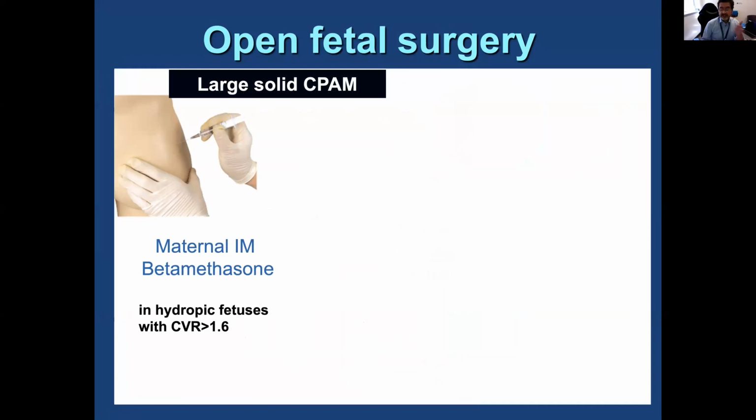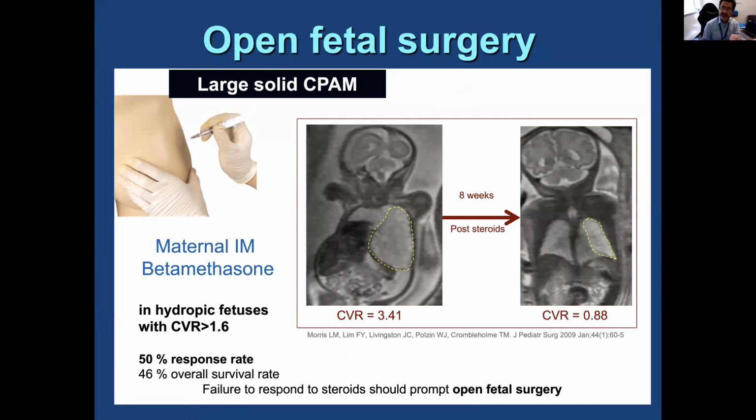So the first thing we need to do when we detect a CBR more than 1.6, with or without hydrops, is to start with maternal steroids, okay? That's the new trend now to avoid rapid growth of these masses. So with only this, in one round or in the next week a second round, we can arrest the growth of this mass and avoid problems.